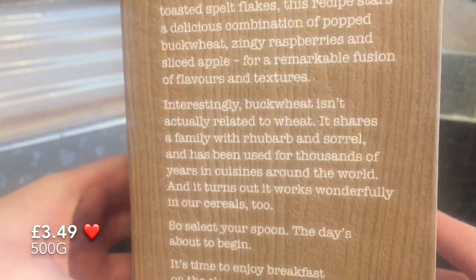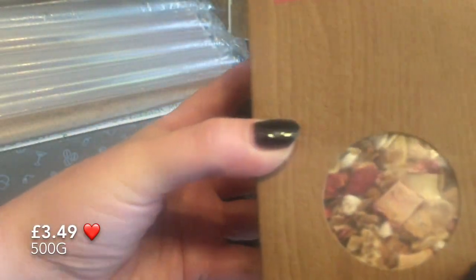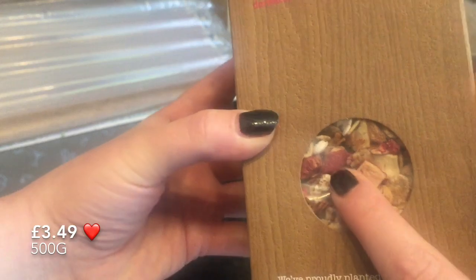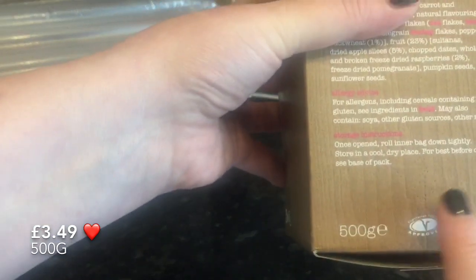How much is that? This is £3.49, which isn't bad considering it's a gourmet muesli and it's 500 grams, so it's a pretty big box. There's a wee viewing window there. I like the wee kind of thing, so yeah, this is going to be nice.